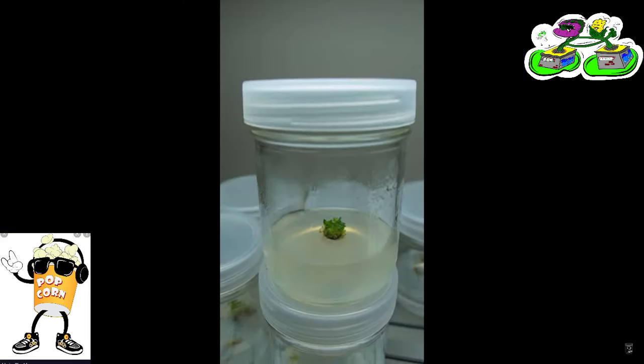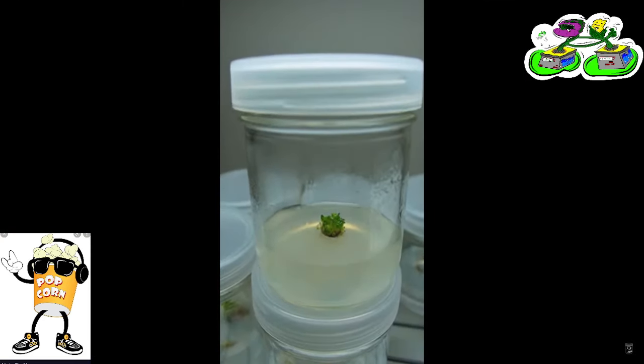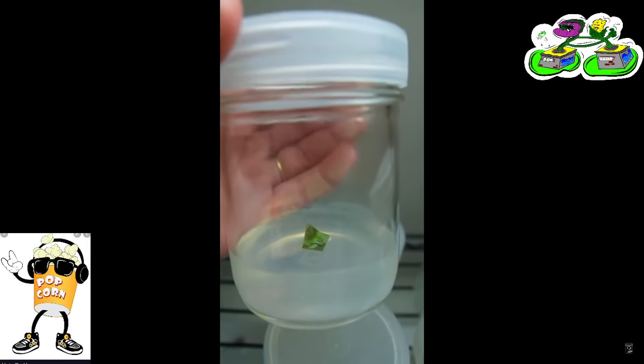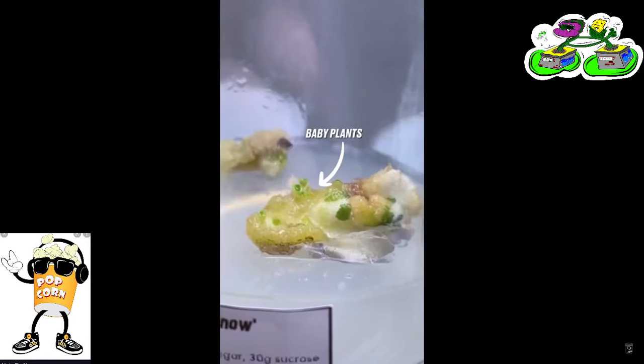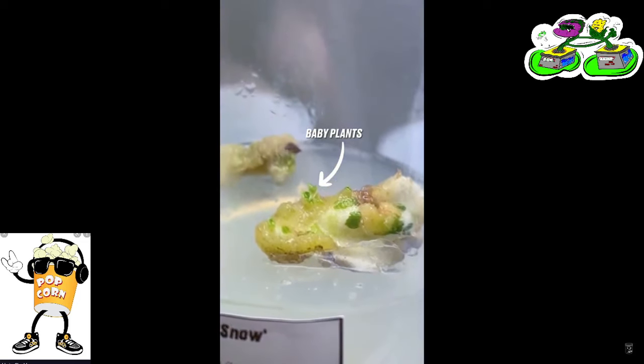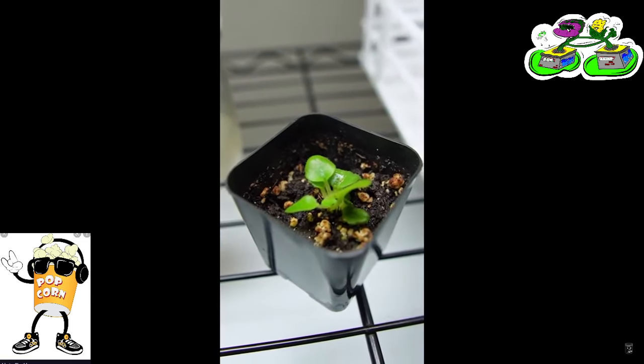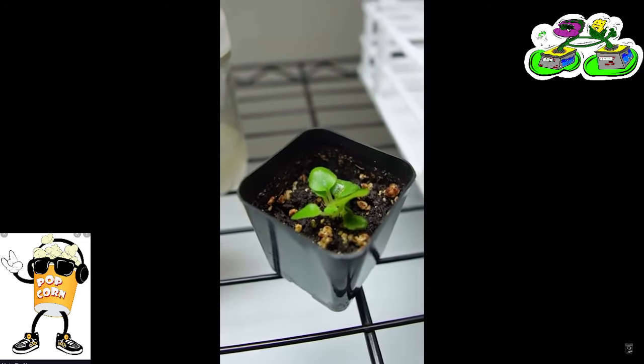Almost every plant in your house started its life in a jar like this one. Plant tissue culture can create infinite plants from a small piece of plant tissue or even a single cell. After placing a piece of plant tissue in the tissue culture media, baby plants will begin to form in approximately 4 weeks. The baby plants will be exact clones of the mother plant, and once the baby plants are large enough, they can be acclimatized to soil.